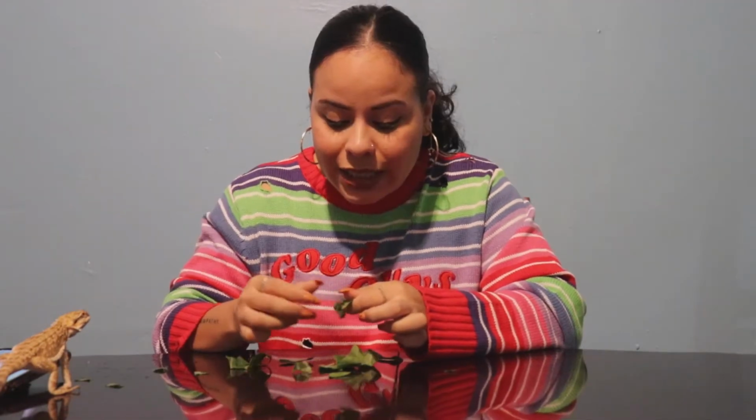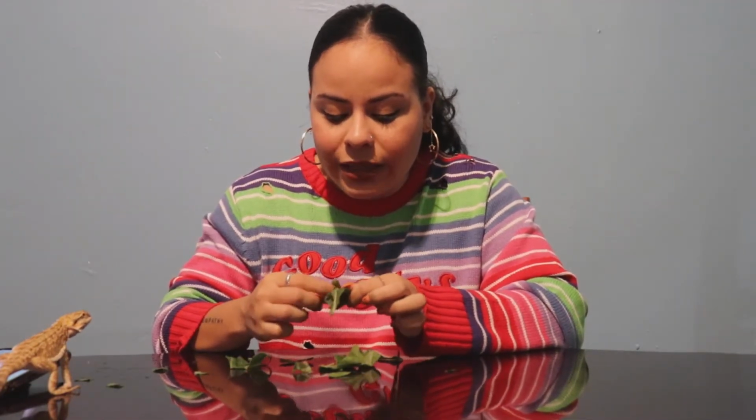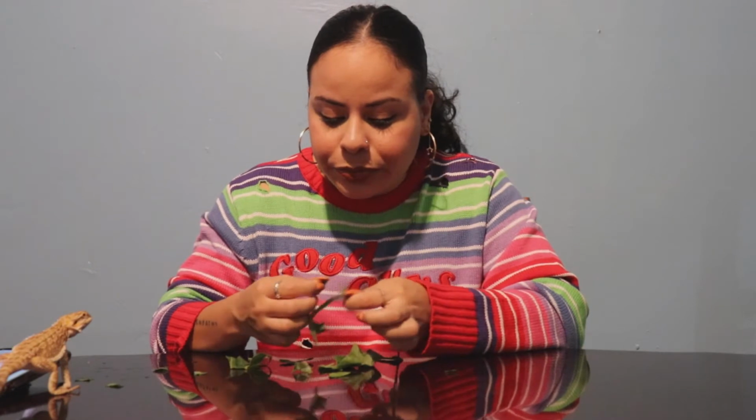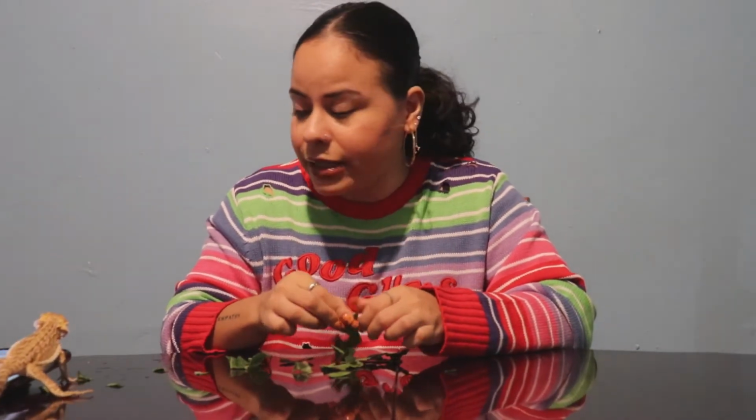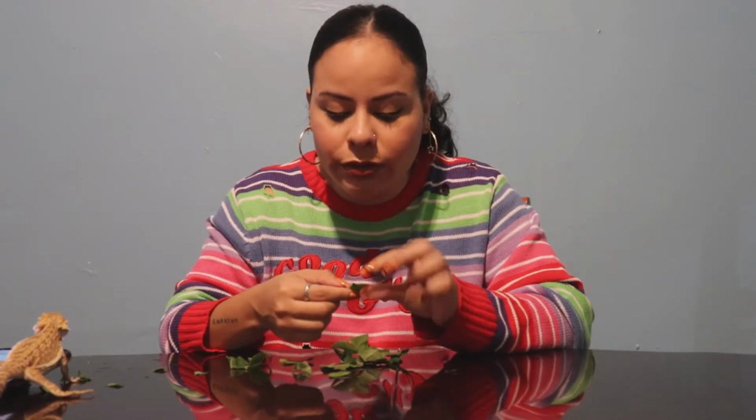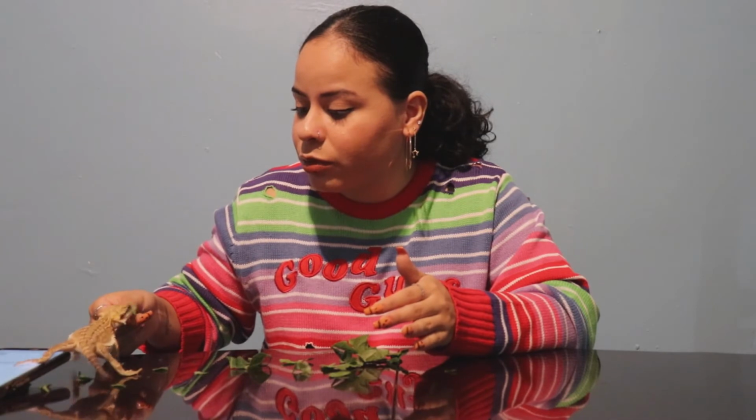If your bearded dragon isn't eating crickets right away, it could just be that they don't like crickets, because the other bearded dragon that we have, she did not like crickets at all at first, and then once we got dubia roaches, she just ran to them like crazy and she ate them super fast. Now she eats crickets and dubia roaches.